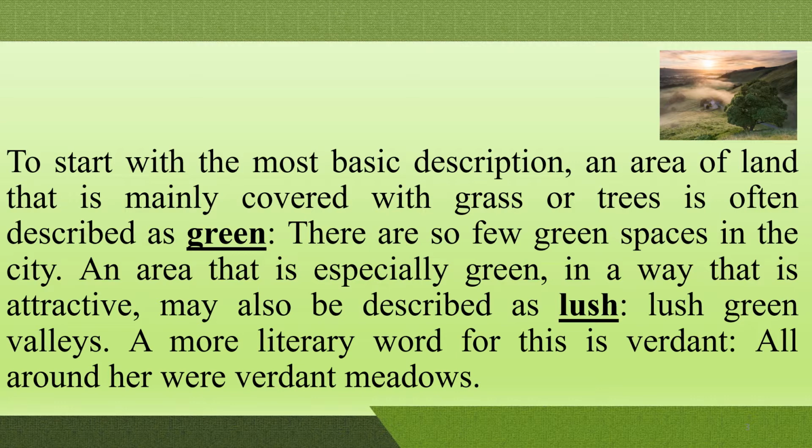An area that is especially green, in a way that is attractive, may also be described as lush: green, lush valleys. A more literary word for this is verdant. All around her were verdant meadows.